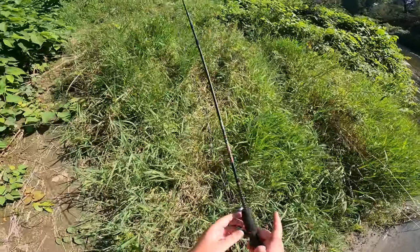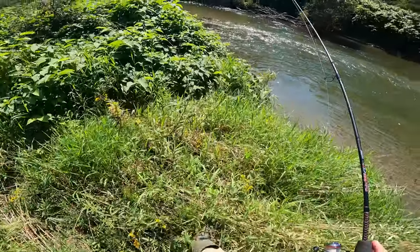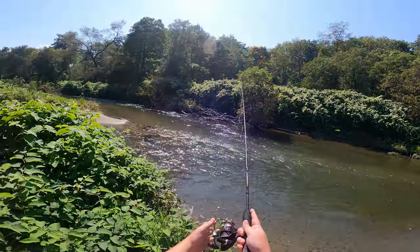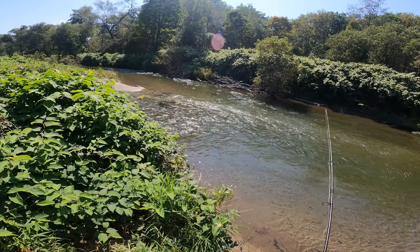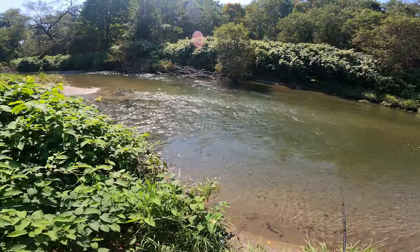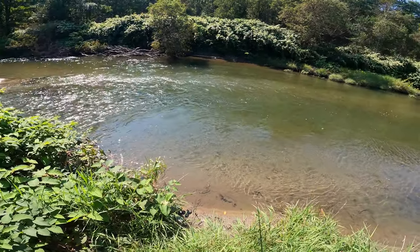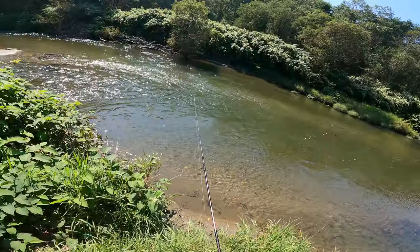Nice. Can't ask for a better trout to catch, honestly. That's probably the biggest wild rainbow that I've caught out of this section of this river. And I think there's more in here too. You know, I can't complain with today, honestly. I mean, we almost got attacked by a dog, but catching a beautiful trout like that, doesn't get much better. That was just incredible.